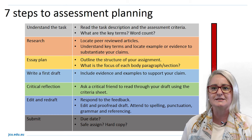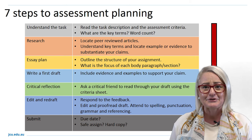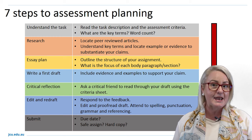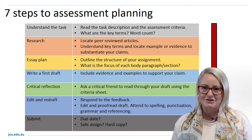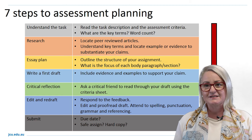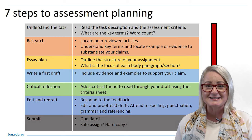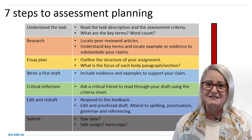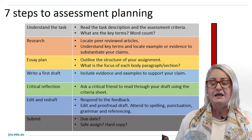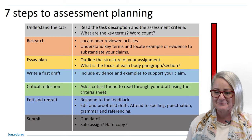What type of writing is required? Is it a report, a critical essay, an annotated bibliography? Perhaps it is a specific report, a scientific report, a lab report. Maybe it's a presentation of some description or an academic poster. Now, regardless of the text type or the assignment type, if you have not covered or explored or had practice in one of those genres or areas before, it's really important to find out what structure you are required to write in and to maybe locate some examples there.